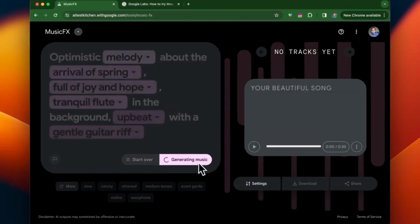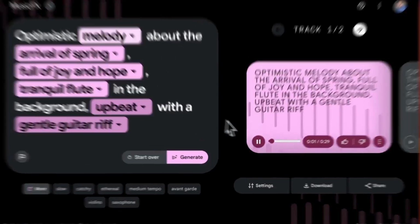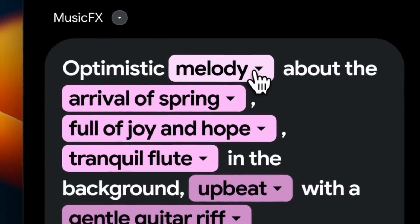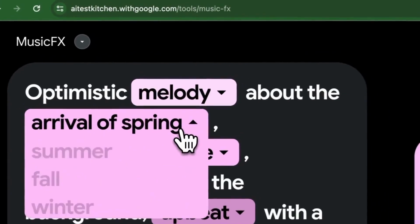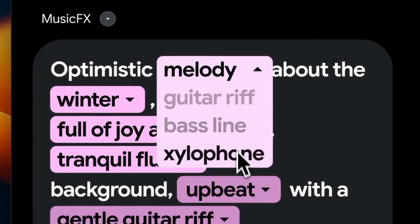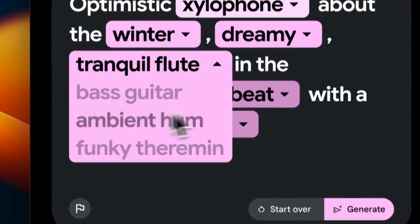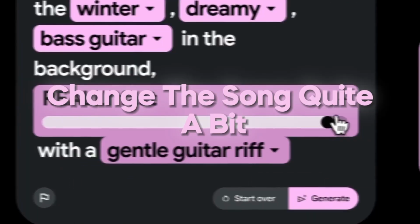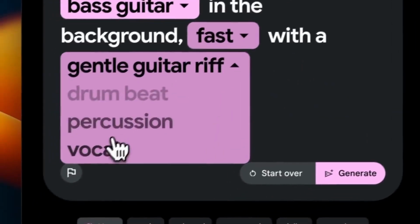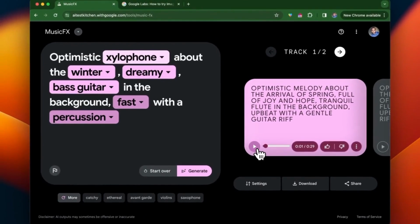If you take a look, what it does is really cool because it's able to break up the prompt into specific parts. First, we start with something about the melody, then it's the arrival of spring, and you can change these things. Let's say we want it to be winter, you'll be able to change that, or maybe we want xylophone, or instead of full of joy and hope, we can make it dreamy. We can make these few changes that are going to change the song quite a bit, and depending on that, the song will sound different. But let's just hear what this generated, and this is just a random generation that came from random words that came together.